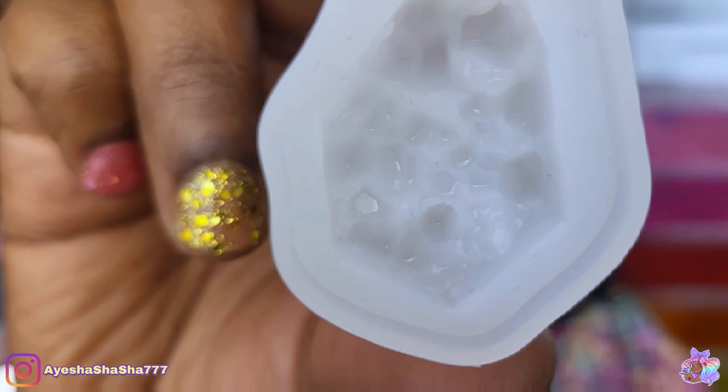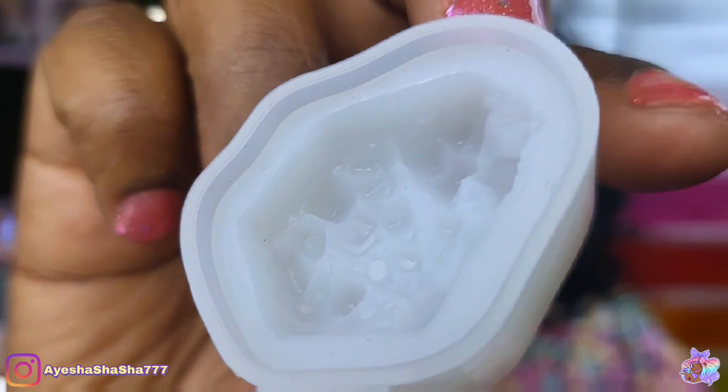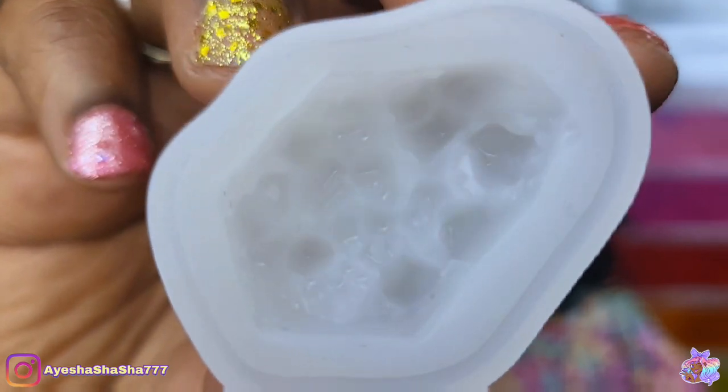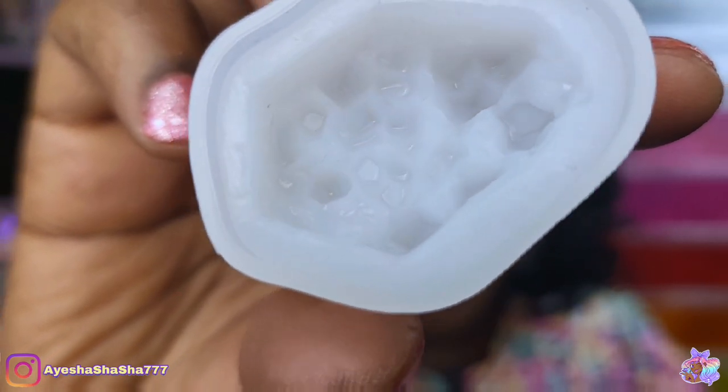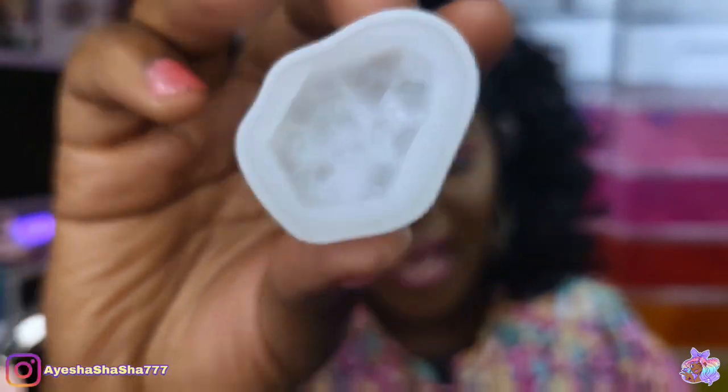What's this? Is this another mold? Really? Another one? What is that? Is this like a little pebble maybe? Hold on. This looks like it could be either a pebble or a crystal of some sort. I would love to see how that looks when it pops out. I think it actually might be a crystal. That would be really, really cool. I wonder if there's any more of those in there, because it'd be nice to create a cluster of crystals. You could make a necklace with that and wrap wire around it. You know, those wire wrapped crystals, that would look really, really cute.